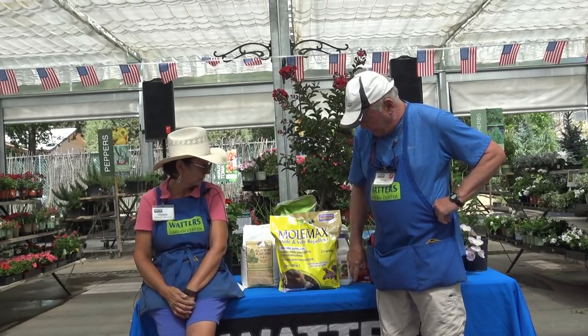Two things. I built an actual cage for my garden. My garden is fully enclosed in a hardware cloth cage. But before we put it in place, we put hardware cloth on the ground, because we have gophers in the backyard, and they can't chew through hardware cloth. And this stuff, will it work for chipmunks? Yeah, all rodents. Molmax will work on all of them.